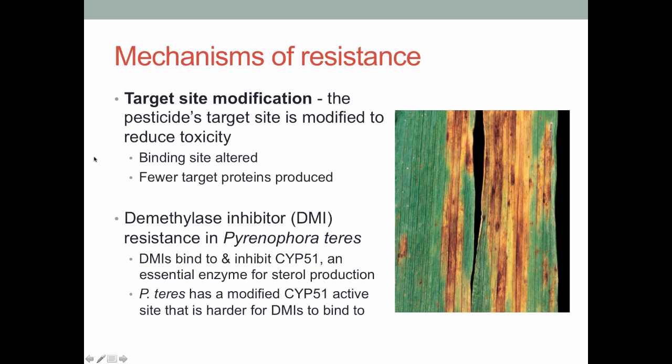This is a rather common tactic that's used in insects, fungi, and in weeds. A really nice example of this is in Pyrenophora teres. This is a common sort of blight fungus in, I believe, barley is primarily where it's found. And so it has resistance to demethylase inhibitors.